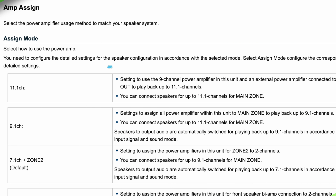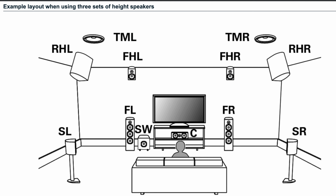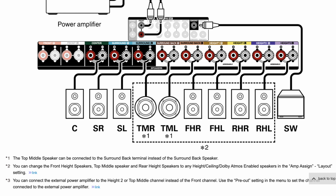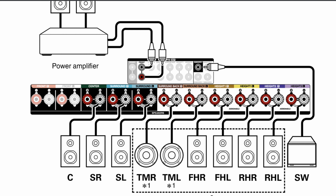In the amp assign screen, you will need to set the assign mode at the top of your screen to 11.1. The next thing is to set floor to 5 channels and height speakers to 6 channels. In this diagram here, we've got a mixture of height channels and in-ceiling for the middle heights. So select your height speaker configuration and designate your external amplifier. With the X3800H, you can now select either from front, left, and right, height 2, left and right, or surround back, left and right for external amplification. I would recommend externally amplifying the front, left, and right like in this diagram.